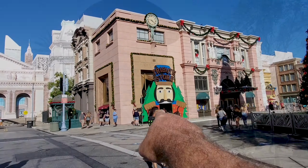Okay, so we just got in. Line wasn't bad to get in, to be honest with you. Pretty smooth. I got here around 9. Park opened at 9. There wasn't much crowd here in the toll. I guess everybody's probably over at Islands of Adventure trying to get into Hagrid. Okay, there it is.